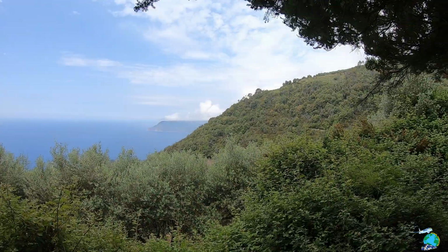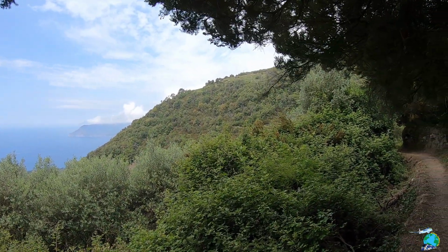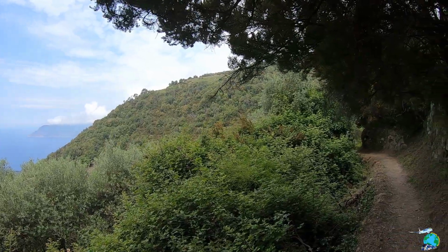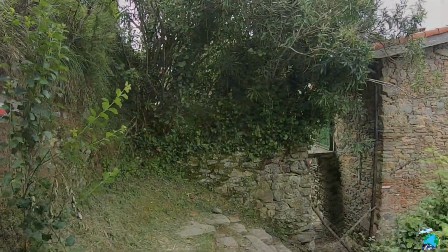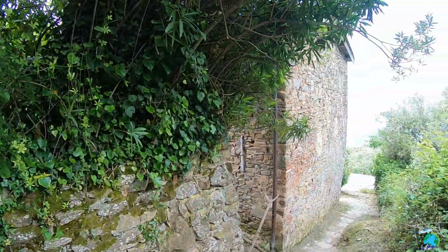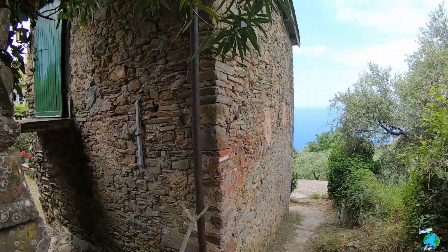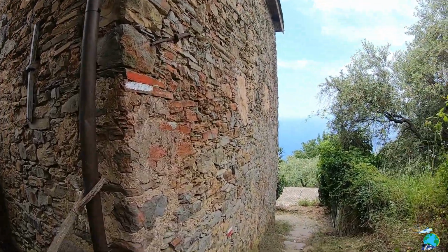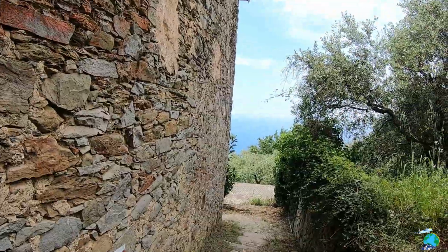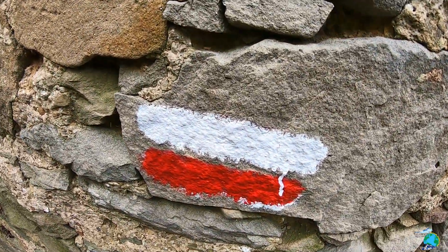So guys, if you look very closely on the other side of the mountain, you may notice our path that we come all around this curvy way here. Make sure to always follow the markings.